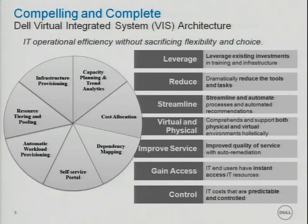And the last piece of the pie is around capacity planning and trending. So far we've been talking about the now. How do I get my servers up and running now? How do I provision workloads now? How do I get visibility into my environment now? Now, if you have a tool that keeps track of the usage trends in your environment, be it computing, storage utilization, or whatever, it can predict what your resource requirements are going to be in the future.